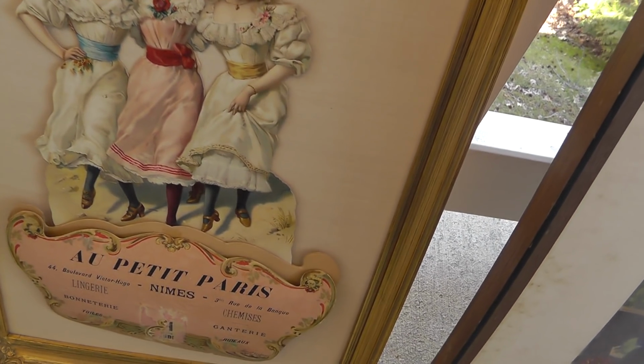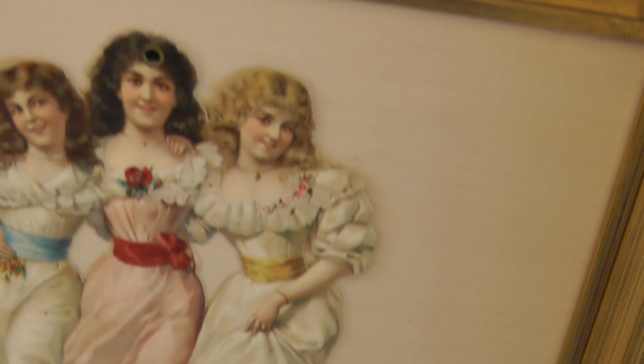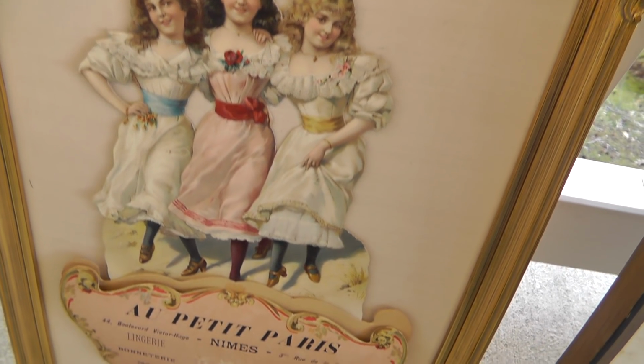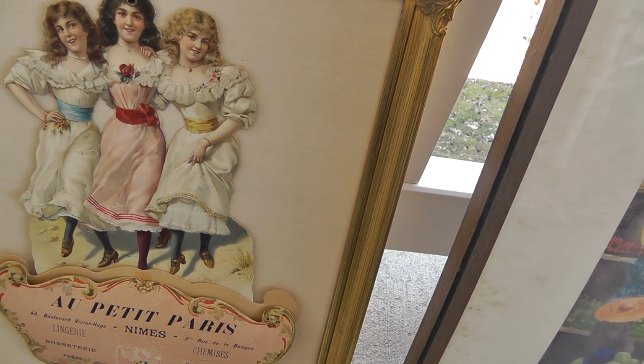A calendar topper, French, for lingerie. Really well done. Great shape. That was $7.